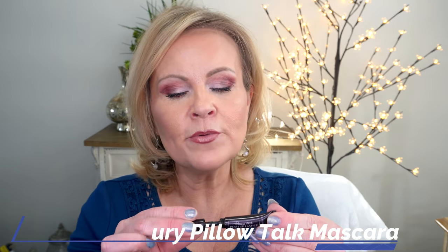Okay, top four. These are the ones that I found this year, fell in love with, and I can absolutely 100% recommend these. They're beautiful. First of all is this teeny tiny tube of the Charlotte Tilbury Pillow Talk Mascara. I have like four of these that have come in samples already. So I'm not going to run out of this anytime soon, but I like this brush.